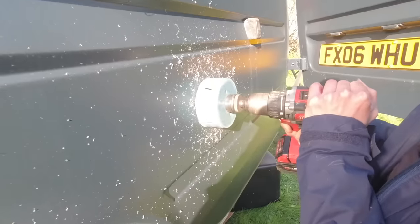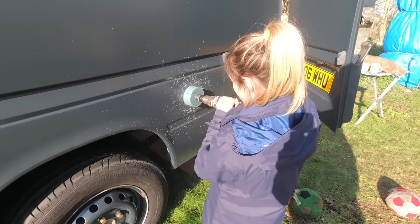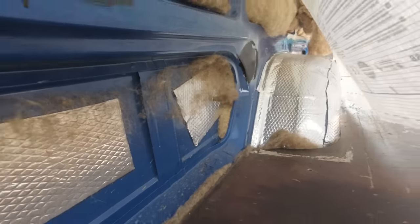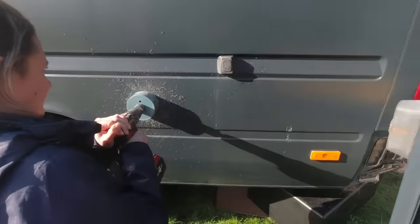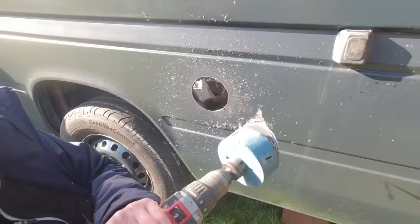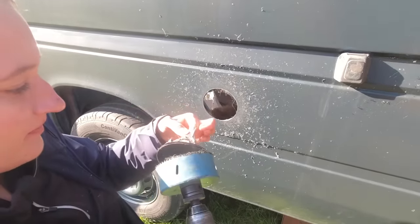You probably see one side go before the other, but keep going. There's been some candy floss created on the end of the drill. Just hold fire a second, I'm going to try and clear it off. Yes! Beautiful.